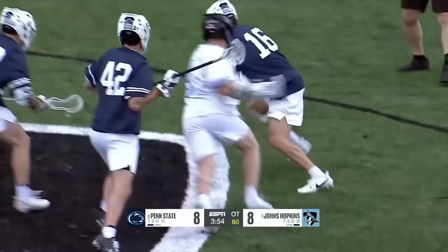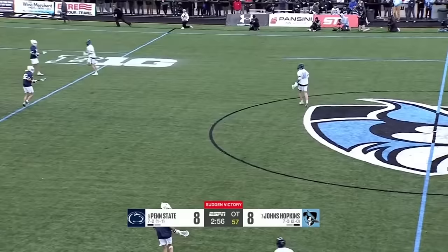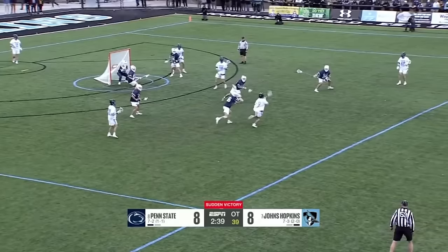One by Penn State. They'll get it to Bauer. Here's Angeles. Bauer on the short, he gets to the middle of the field. Good look inside, score! That's the game winner for Hopkins!